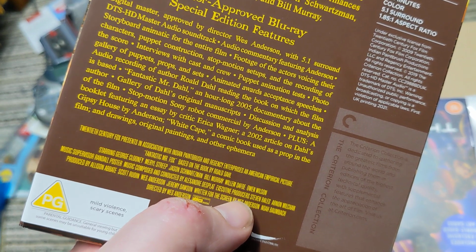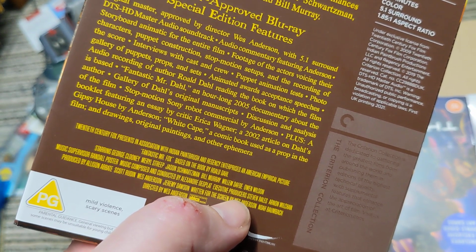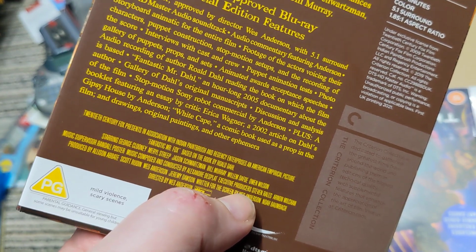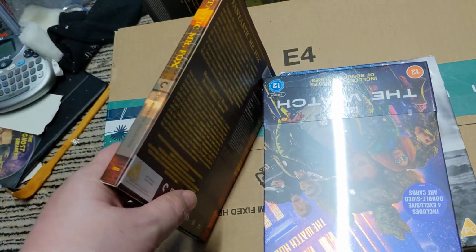Obviously, French Dispatch will get one when it's been released properly, so that'll be a bit down the line. Obviously, Wes Anderson likes to work with Criterion.